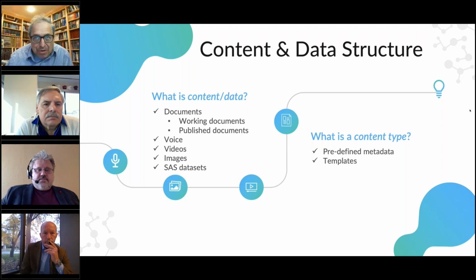Right? But as we grow more dependent on computers to keep track of our lives, it's a lot more than that. I mean, voice and video, images, SAS data sets, and all kinds of other stuff that we're using on a daily basis that form the pieces of our information sets. And what's a content type? Well, it's also what it implies, but for example, with documents, it might be a document that fits into a particular format and has a particular template and particular metadata that you want to collect about that document.